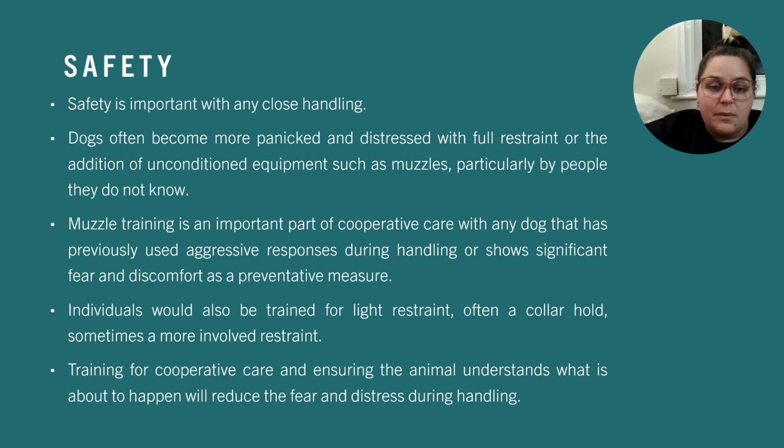So all of the dogs that we work with would also be trained for some sort of light restraint, regardless of whether they're muzzled or not. Obviously, muzzling means that they can't actively bite you. However, a dog that's thrashing around and panicked, if they hit you in the head with that muzzle, it still does really hurt. So, they're always going to be trained for some sort of restraint as well. We generally tend to look at a collar hold or an attachment to the collar that we can hold nice and tightly, so that if the dog does panic and go to swing its head round, we've got control of their head in those moments.